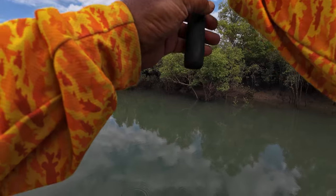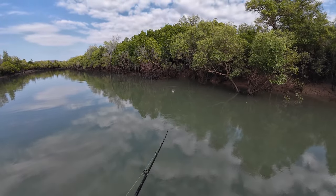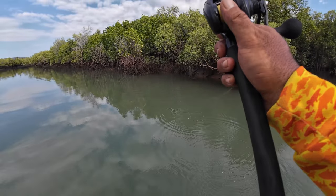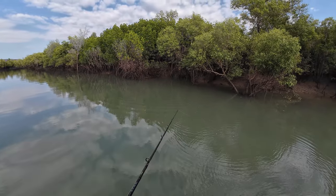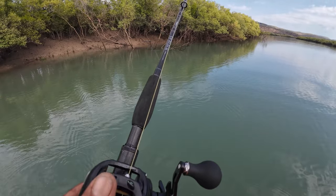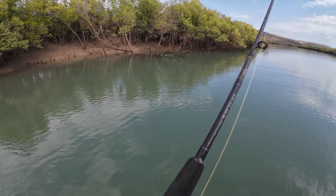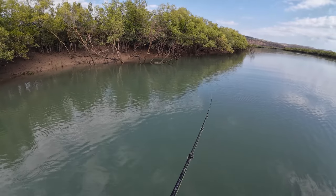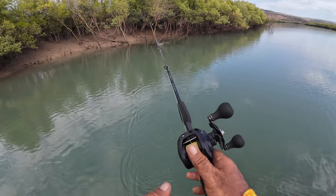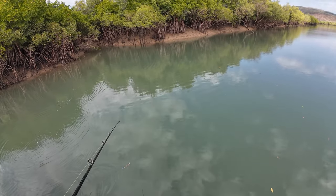Nice little back eddy cove just in here. Didn't get it in there, but there we go. Drop it through the trees. Okay, put a heavier weight on this one. Make it a bit easier to cast. Right up against the snags. I'm getting there.